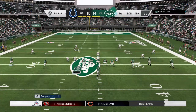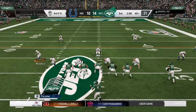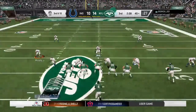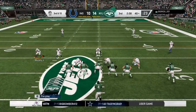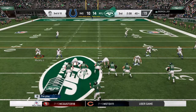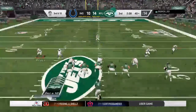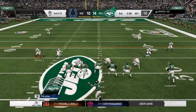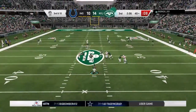44 is the Mike. Bobo's the Mike. Switch up. Hey, Echo. 44, Mike, 44. In your face. 44 is the Mike. And the blitz does come.